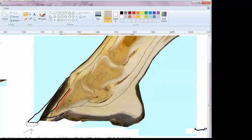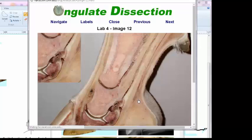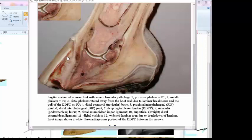Well, I'm going to show you what ultimately happens by another picture they have here. Okay, here's our pictures. All right, here's your foot, your normal foot. Okay, look here. What is this picture of? Oh, this is a horse that has laminitis. Gee, I wonder how that happened. Look how thin the sole is and how the wall has been pushed out that way.